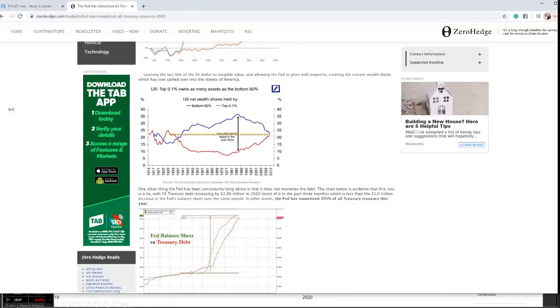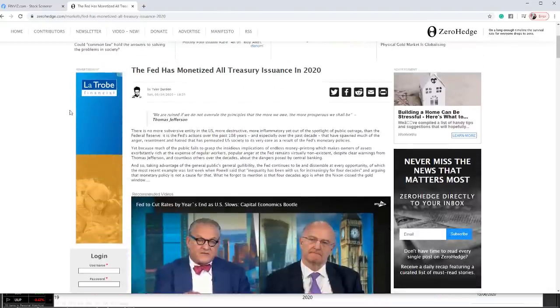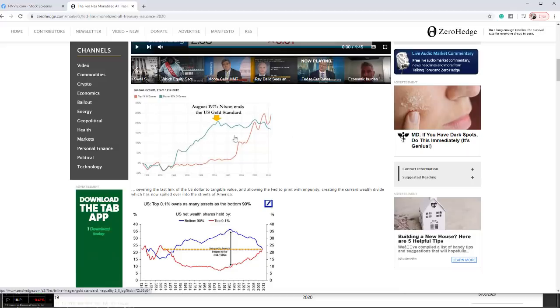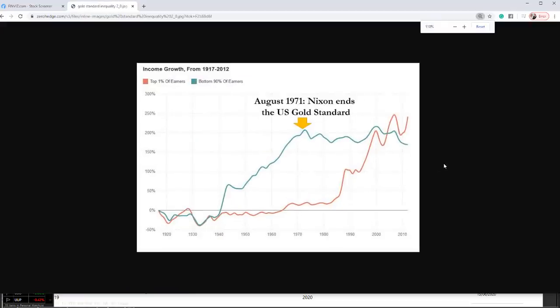This is one of the news articles I've seen on Zero Hedge. The title of the article is "The Fed Has Monetized All Treasury Issuance in 2020." Look at this here. Isn't this interesting? This graph through here is really interesting to me.